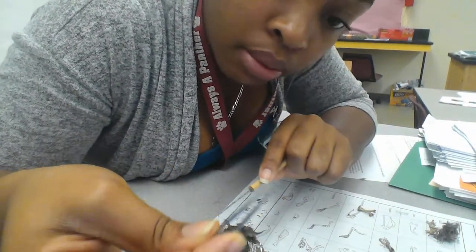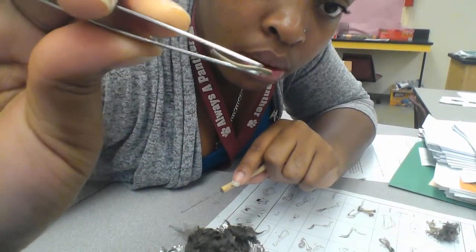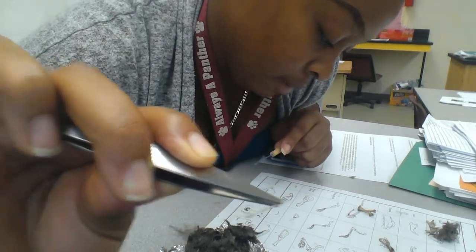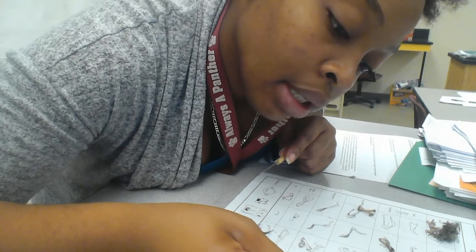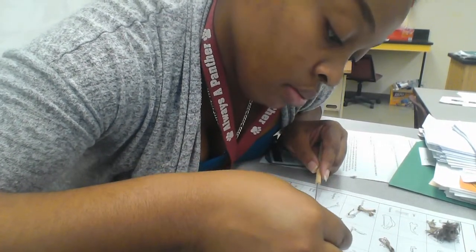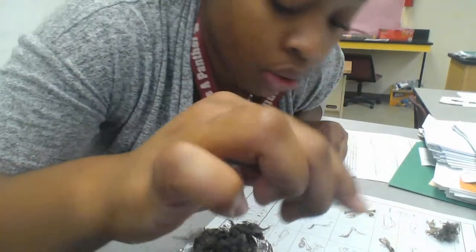This looks like, there's actually not one long like that on here. What could this be? What could this be broken off of? Actually, now that I think about it, maybe it's, no, but I don't see that many bones of a bird. So maybe it belongs with the forearm family over there.